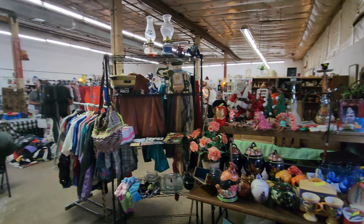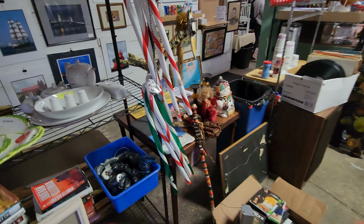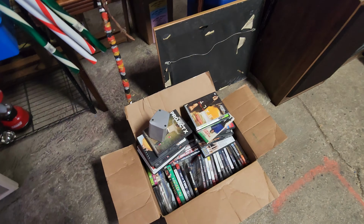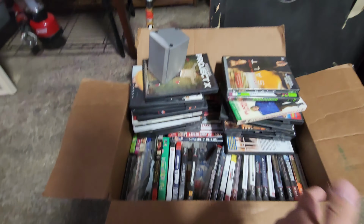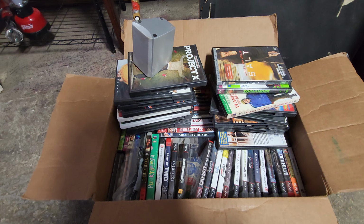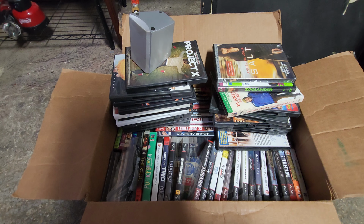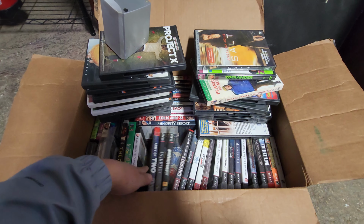Alright, so I made my way to a flea market. It's actually my first time here. And at a booth right now, I spotted some video games. I just spoke with the vendor, the owner of this booth, and he said he'll give me a really good deal on these games. So I'm gonna pull out some and see what I can grab.